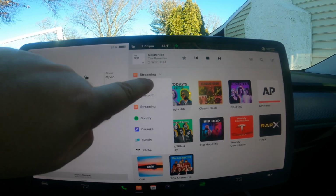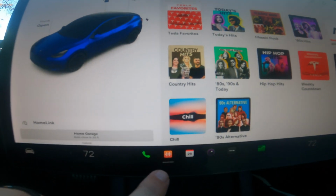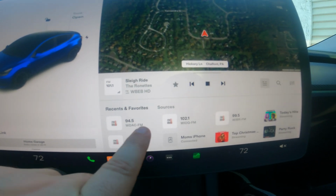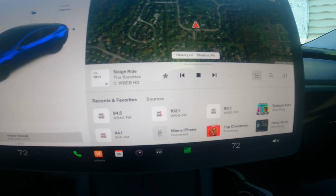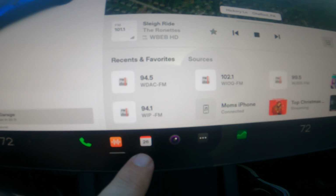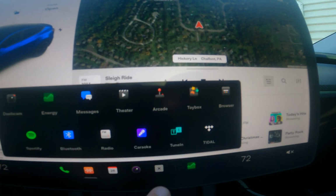Now you can press the drop down here and go into radio and all the other options, or like Michelle said, if you just press the button again, it'll bring you into the shortcut version, which shows your recents and favorites. These are all radio stations around here that we listen to. So if you wanted to quickly go to radio, you could just double tap that and it'll bring that up. And then we have calendar down here, this is your camera, and then the app launcher.